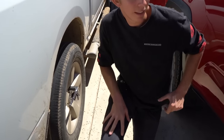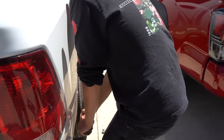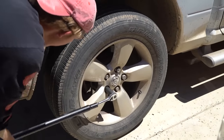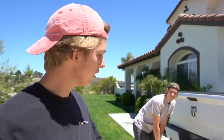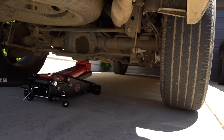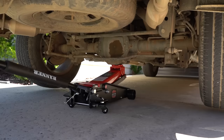I need something. We're gonna increase our leverage by adding this here. Now we should be able to get whatever we need. Boom, here we go. So we broke loose all the tires. We're gonna jack up the truck and then we'll be able to take the tires off. Slowly but surely. It's off the ground. Do you think that's good enough? Yeah. So now we just gotta put these jack stands under and then we're gonna take the tires off.